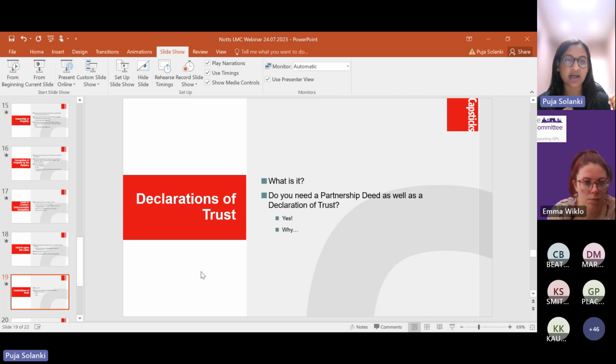And this all goes back to the reason that if a new partner joins your partnership and they're not bound into the partnership deed for whatever reason, and we see it happen a lot, the terms of your partnership deed, including all your property provisions, will become invalidated.